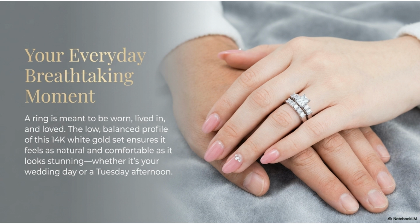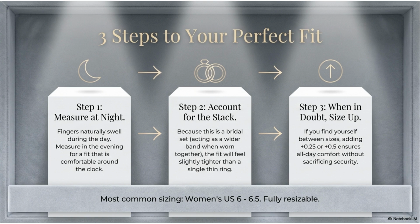This 14K white gold set is meant to be worn, lived in, and loved. The low, balanced profile ensures it feels natural and comfortable, while looking stunning, making it perfect for your everyday breathtaking moment. To find your perfect fit, follow 3 steps.